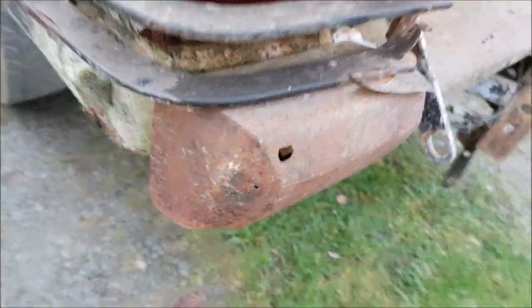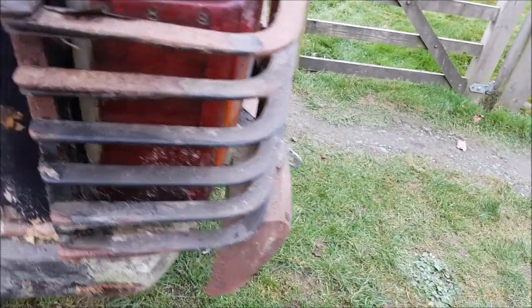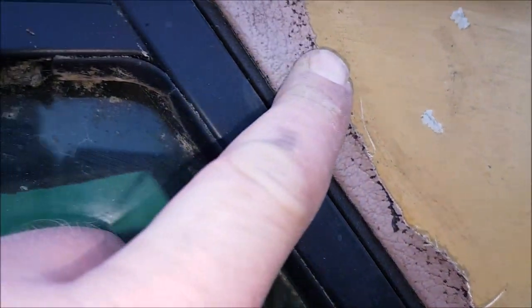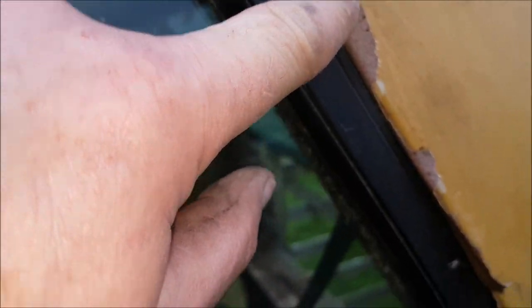I think this was sat outside for longer than I would want it to have sat. That's sat outside for. Mysterious hole. And is that beige? Looks like it's been painted at some point. Beige vinyl that went over the trim.